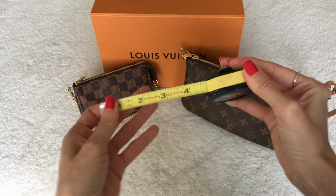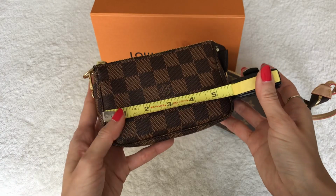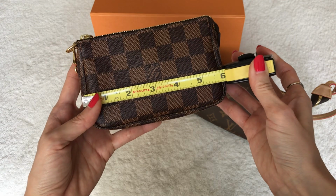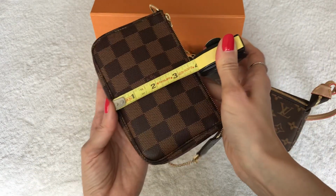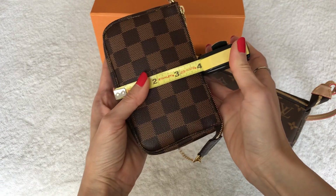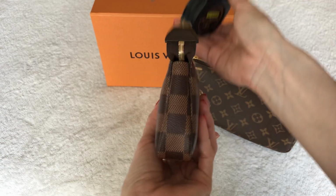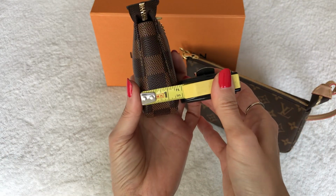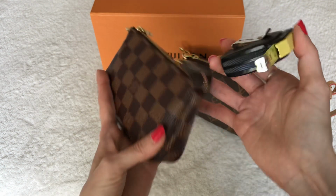Okay, so I'm going to show you the measurements on the mini pochette first. The mini pochette is coming in at about 6 inches in length and roughly about 4 inches in height. And when you go to the widest part of the base here, it's going to be a little less than 1.5 inches in depth.